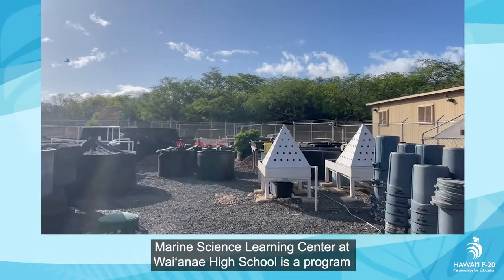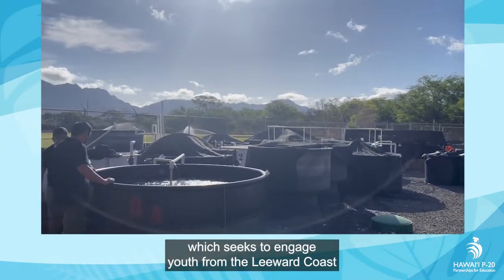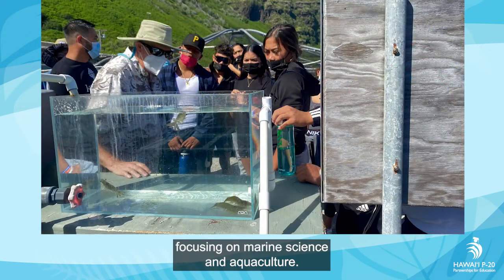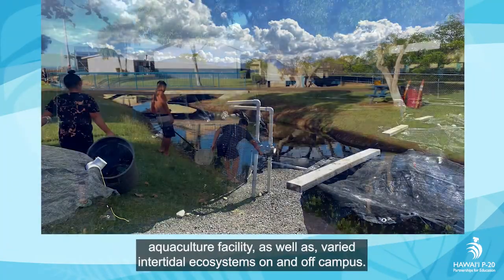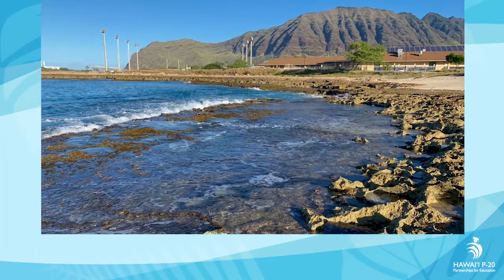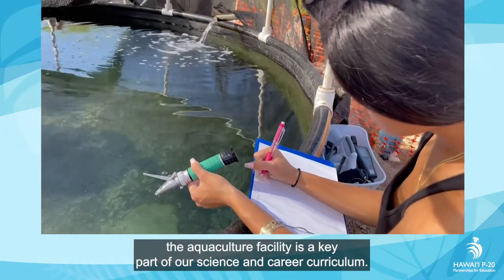The Marine Science Learning Center at Waiʻanae High School is a program which seeks to engage youth from the Leeward Coast in hands-on, culturally relevant, and place-based curriculum focusing on marine science and aquaculture. The Learning Center is the only school on Oahu with direct access to a saltwater aquaculture facility, as well as varied intertidal ecosystems on and off campus. For the Learning Center, the aquaculture facility is a key part of our science and career curriculum.